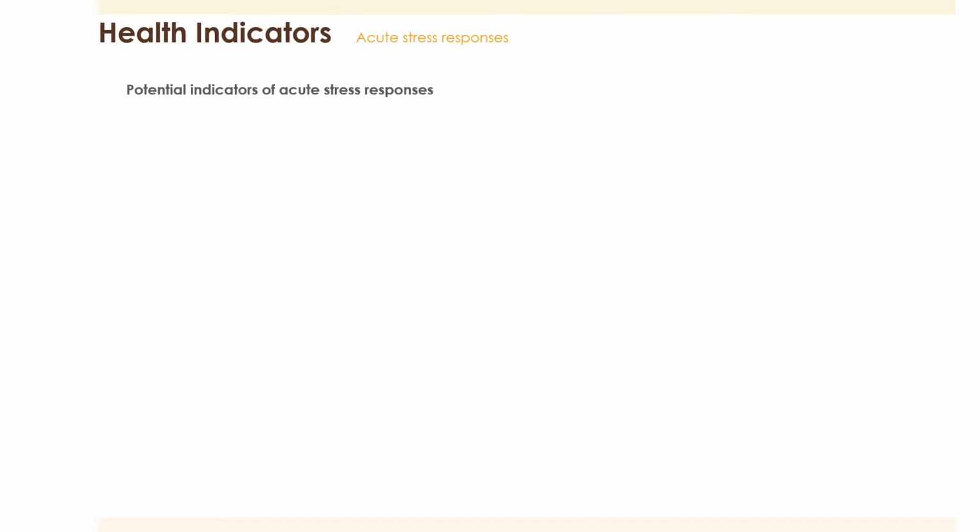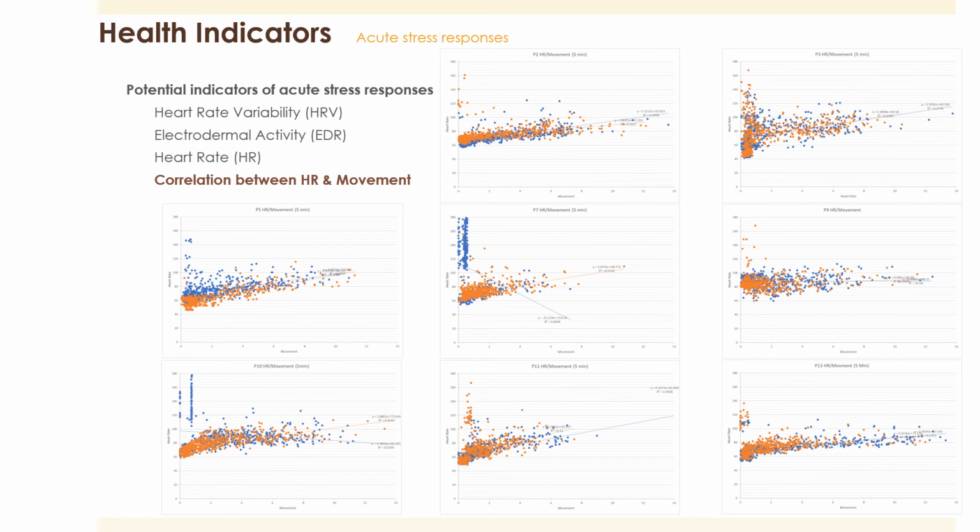For this hypothesis testing, we considered using several stress indicators such as heart rate variability and electrodermal activity, but settled on heart rate for various reasons, particularly focusing on the correlation between heart rate and movement. The graph shows the result from 8 participants, where blue dots show pre-test results and orange dots show post-test results. The vertical axis shows heart rate and the horizontal axis shows activity levels.